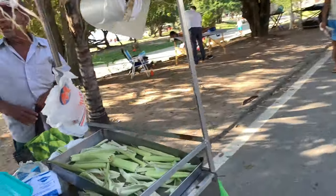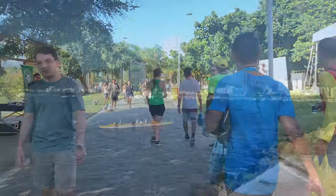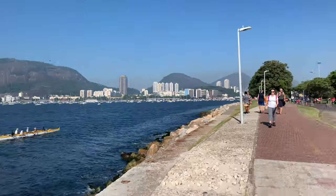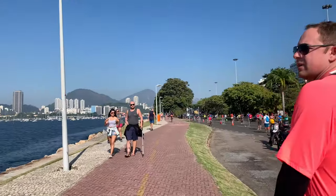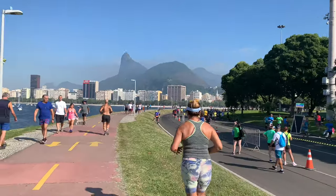Bom dia. Flamengo Beach was our favorite beach for activities. In fact, we ran the Rio 10K here.